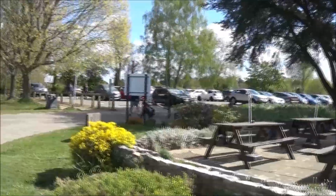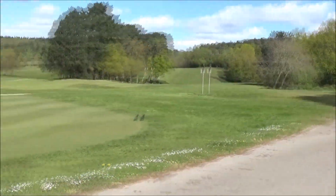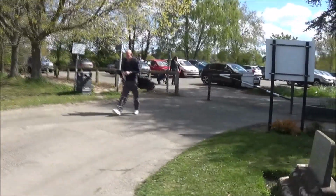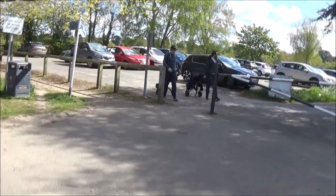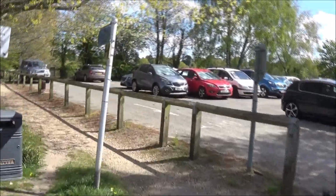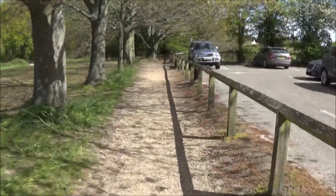So you can stop for refreshments at the golf course if you like, and have a nice coffee or whatever. Nice place to sit, with a lovely view. But anyway, we walk on, and you come off the road at this point. You don't go through there or into the car park, but there's a little gravel track by the side, and we're going to follow the gravel track along through the trees.